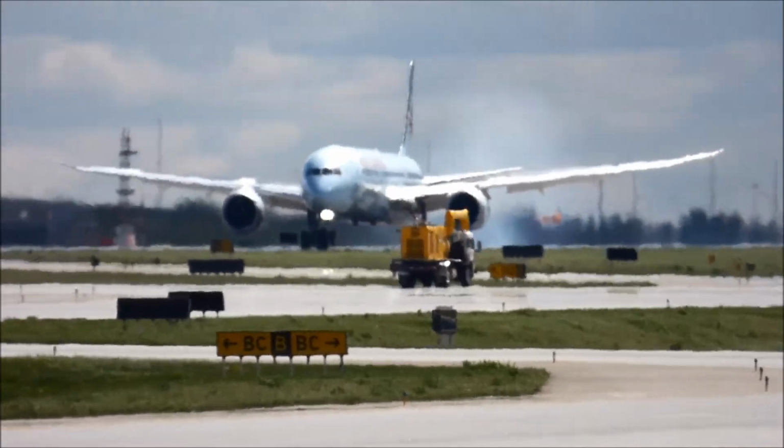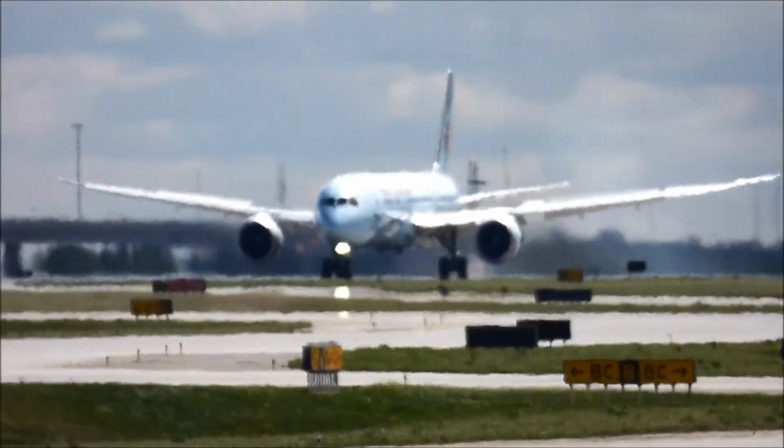272, tower, line up runway 35 right and wait. Line up 35 right and wait.